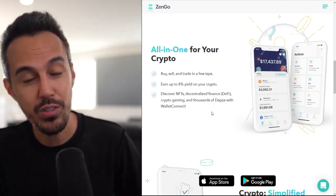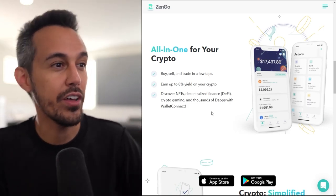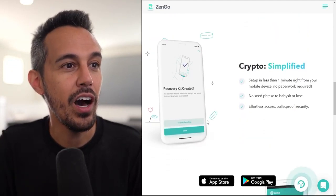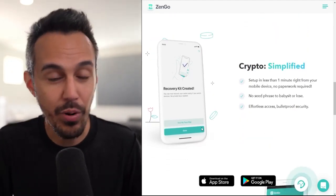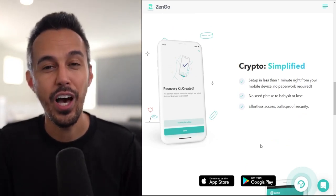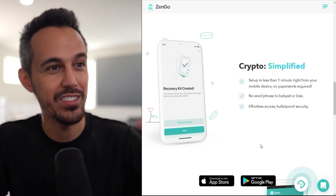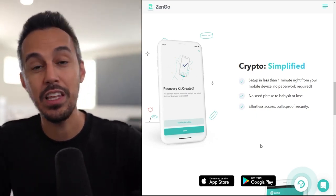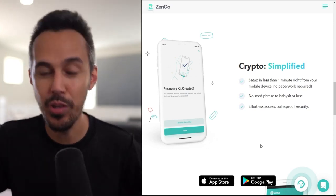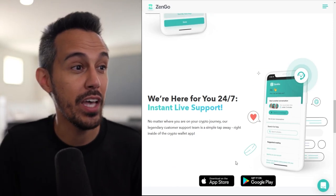And then also it's a great place for DApps. So discover NFTs, DeFi, crypto gaming, and other DApps with WalletConnect. So it's great that they work with that. They also talk about the setup process being fairly easy. They don't do the seed phrase thing, where how many times have I heard of people taking a picture of the seed phrase, or writing down the seed phrase and losing it. They want to make sure that they eliminate that. So they've been looking at wallets out there, what people like, what people don't like, and improved on it. I know they're definitely trying to make it as simple and secure as possible.